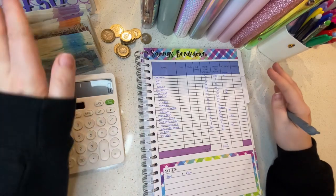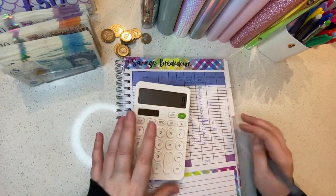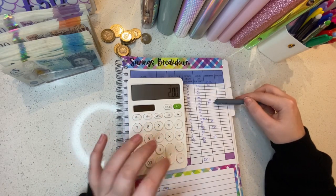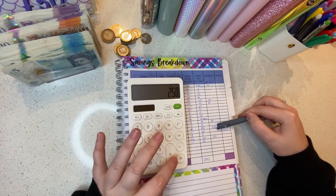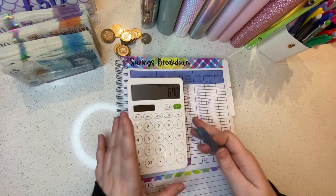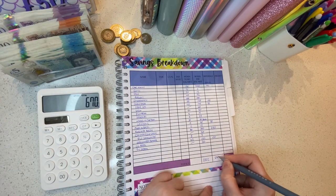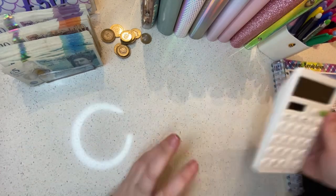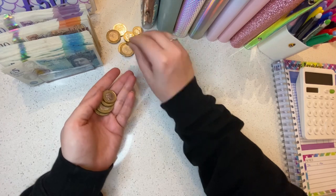So let's just count what we've got in cash in, how much we should have to go back to the bank. So 100 plus 100 plus 50 plus 70 plus 250 plus 100. So we should have 670 going back to the bank. So let's count what we have. So I'm pretty sure there's 25 quid in coins here.